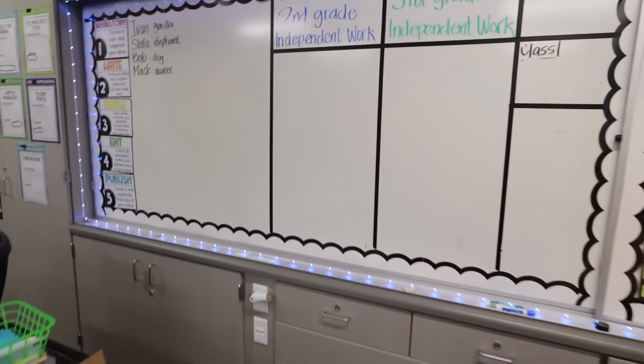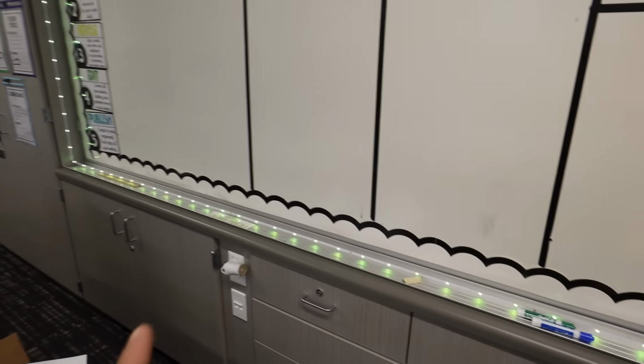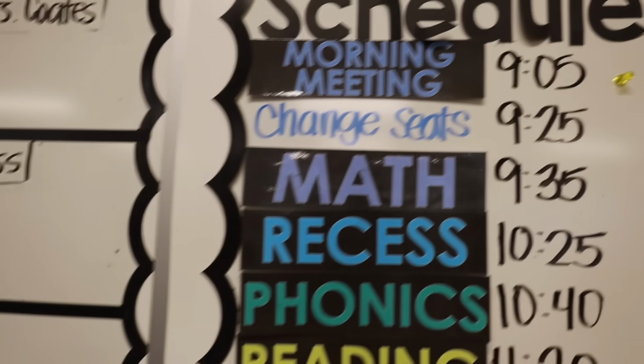Also these lights. I know everyone has them, but I ordered them this year and I stuck them up. I didn't realize that this is like a sticker. I was always like, how do you get them to stay? And they're phenomenal.